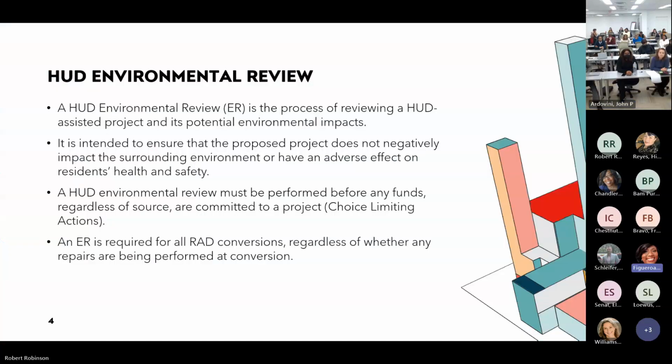You know, what's an environmental review? So an ER, as we refer to it, is the process of reviewing a HUD-assisted project and its potential environmental impact. Why is this important? It's there to ensure that the project doesn't negatively impact the surrounding environment or have an adverse effect on residents' health and safety. Okay. Now it's important to know that an ER must be performed before any funds, regardless of the source, are committed to a project. And this is something that you might have heard before, known as one of the choice limiting actions.